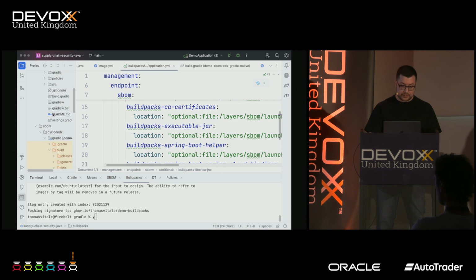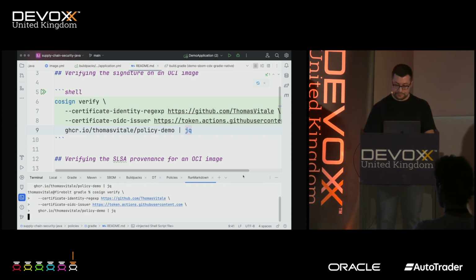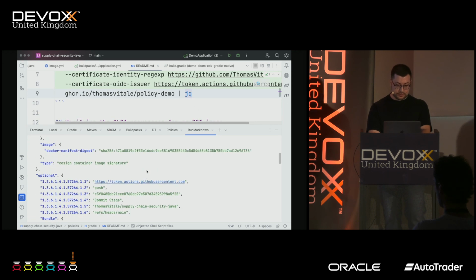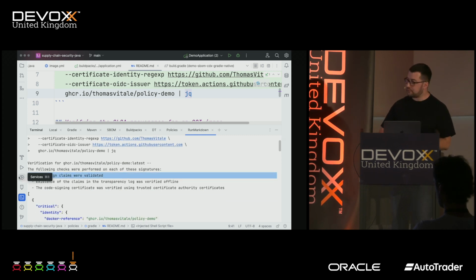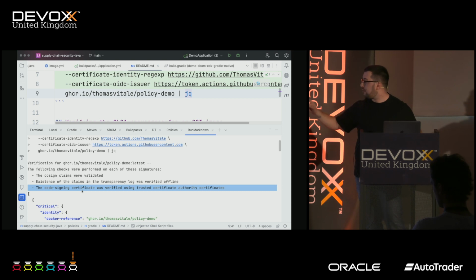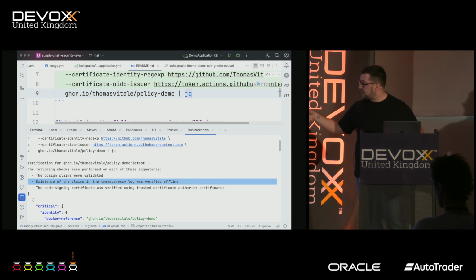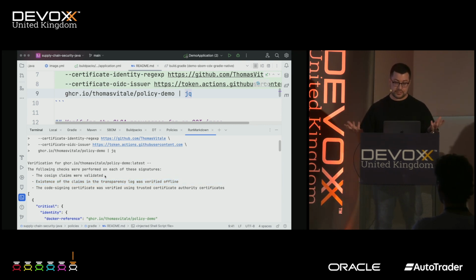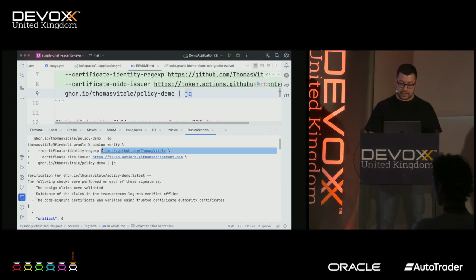We have the image that I published. So now I can use Cosign to verify the signature. Let's do that. All right. So there's a lot of information, but what I'm interested in here is this one. The Cosign claims were validated. So the signature has been validated. The certificate was verified using trusted certificate authority certificates, and also the existence of the claims in the transparency log. So everything has been validated. So the signature is authentic. So at least you know that it was me with my GitHub Actions pipeline building this application. You can see I'm pointing to my GitHub account for that.